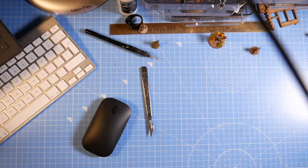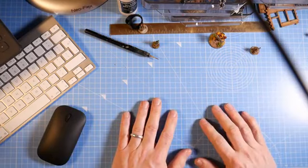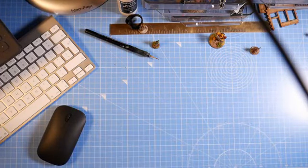So what I'm going to do in terms of sci-fiing them up, I've got a big box. I don't know if it's going to fit on the table, but I'm going to get it out.